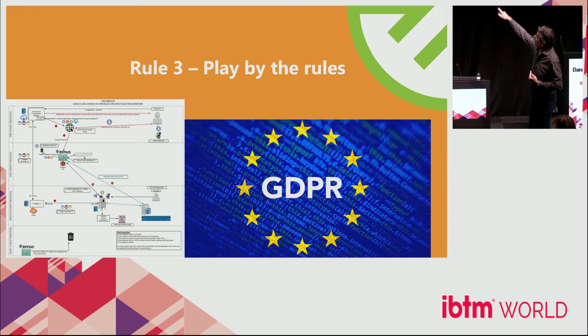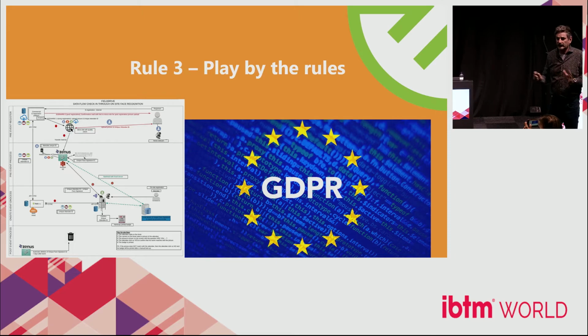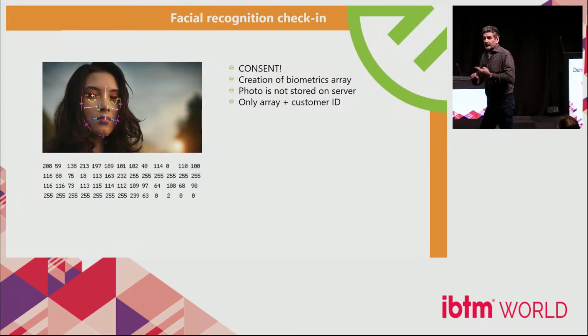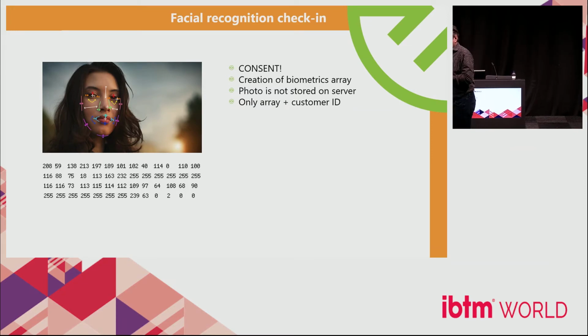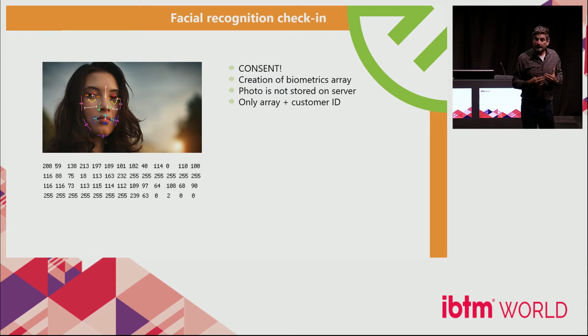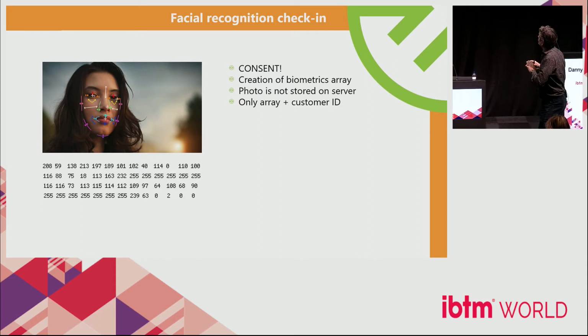That's the data flow of, for instance, facial recognition. It looks complicated, and it also is. Technically, it's complicated, but actually it's basically very simple. Get consent of your delegate. So that means opting in. During the registration, you get a question, do you want to opt in for facial recognition? How is the data going to be used? And get consent from the delegate on how the data is going to be used.